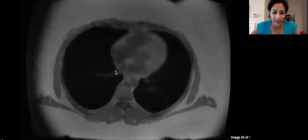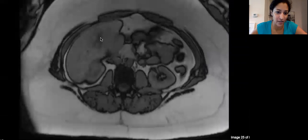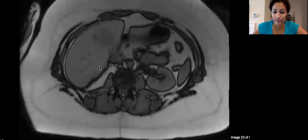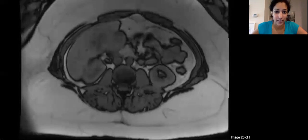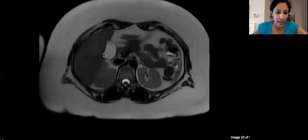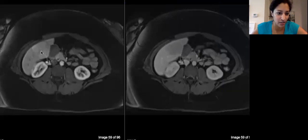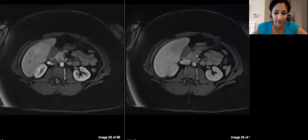So what do you guys think? Do you think it's still an FNH, even though it has some fat in it? Was your central scar T2 bright? And I didn't really see it late enhancing. It's not very T2 bright, but we did see a suggestion of a central scar on the post-contrast right here.